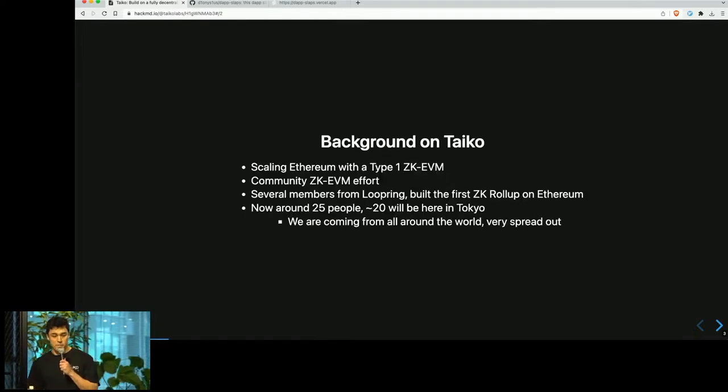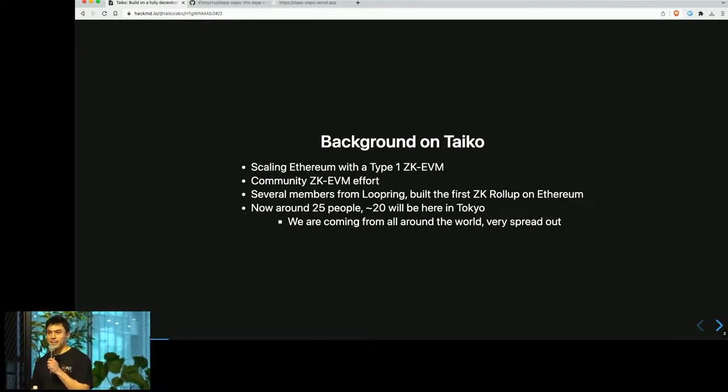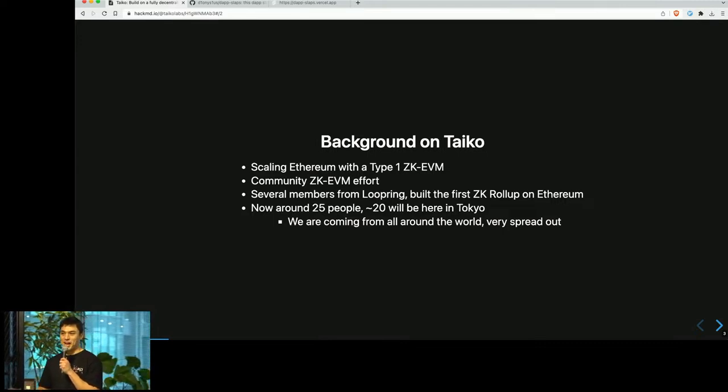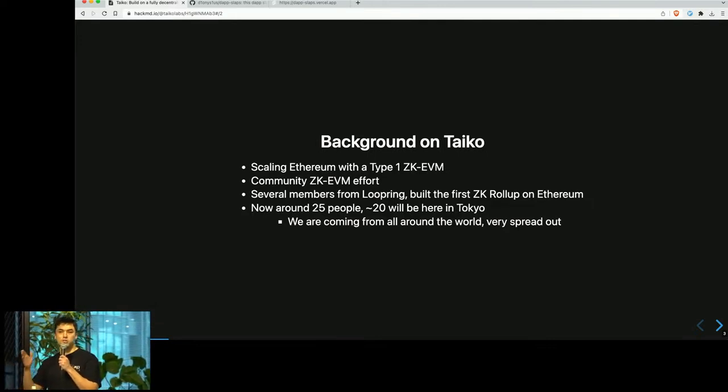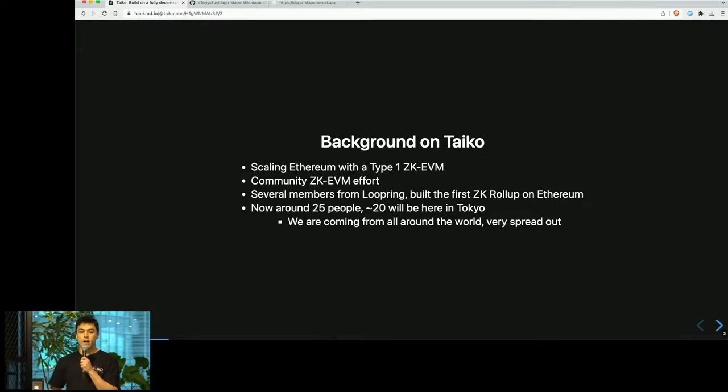So a little bit of background on Taiko. We are scaling Ethereum with a type 1 ZK EVM. Does anyone know what the ZK EVM types are by any chance? You can raise your hand if you do, but maybe not. Okay, cool. So basically, ZK EVMs can be classified into different types based on how compatible they are with Ethereum, right? We are a type 1 ZK EVM, which means that we are the most compatible with Ethereum. It's actually considered Ethereum equivalent. We'll talk about that a little bit more.